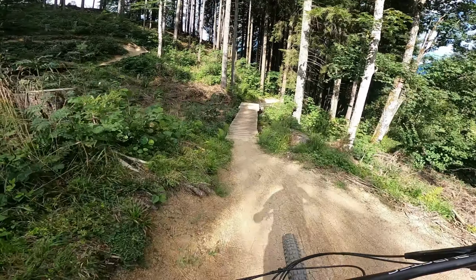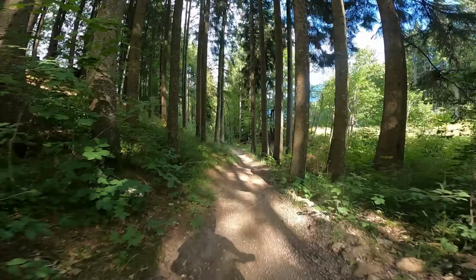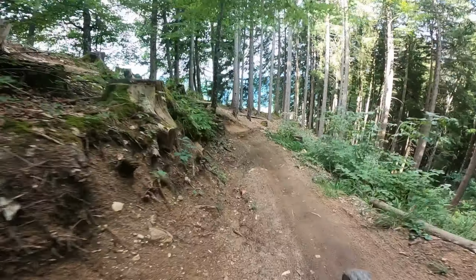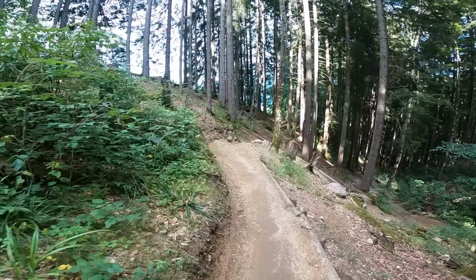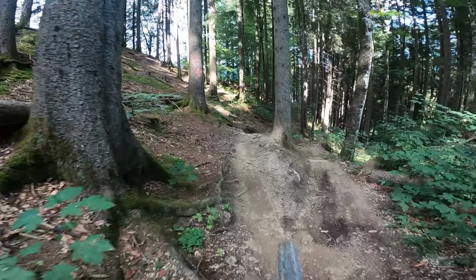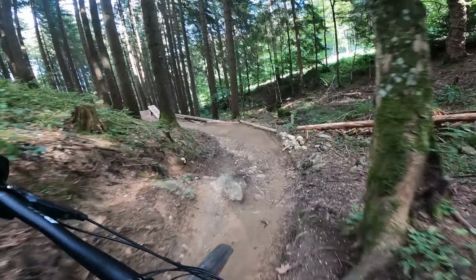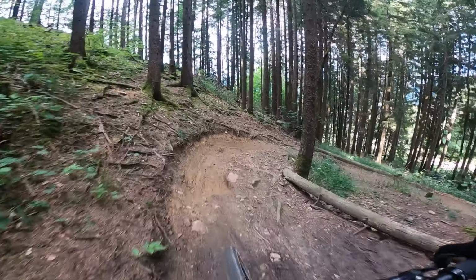The left side here. Speed is slow here, it's a gap, but it's a small gap.